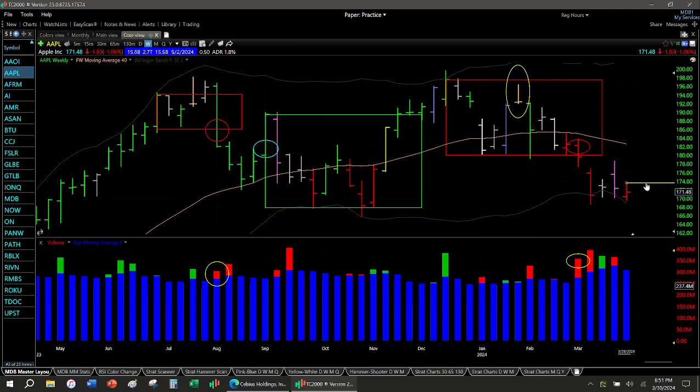Apple. I should have been knocked out of Apple right here on this trigger, but I was at tennis with my mom, watching tennis matches and not really able to trade while I was there. So I just readjusted my stop to the top of this bar. If Apple goes up, well then I'll be taken out. But maybe it won't.